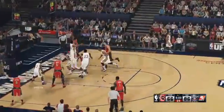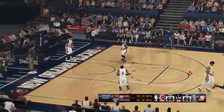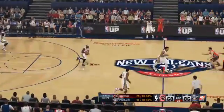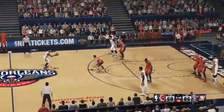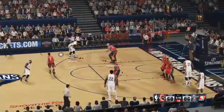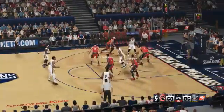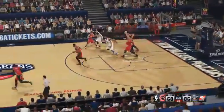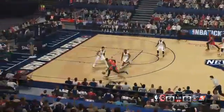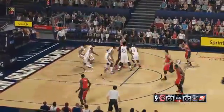And DeRozan. Here we go. And he makes no mistake on the slam dunk. He's done a ton to help his team, guys, and he may have to do more if they're going to come back and win. Lawson kicks to Davis. Goes up the baseline. And it's Toronto with the rebound. Great defense there. You really have to challenge him at that range.